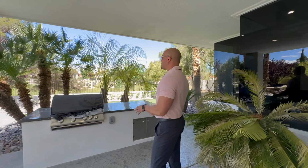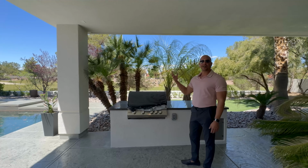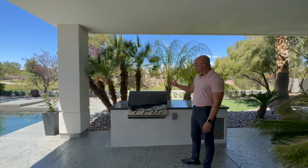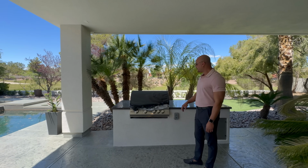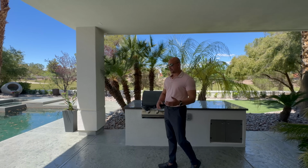Again, I love the fact that we have shade over here because this enters in from the kitchen, and of course we have our outdoor kitchen area. So when you are barbecuing, the last thing you need is 115-degree sun beating down on you, standing in front of a barbecue that's 500 degrees. So not only is this beautiful, but it's also highly functional.